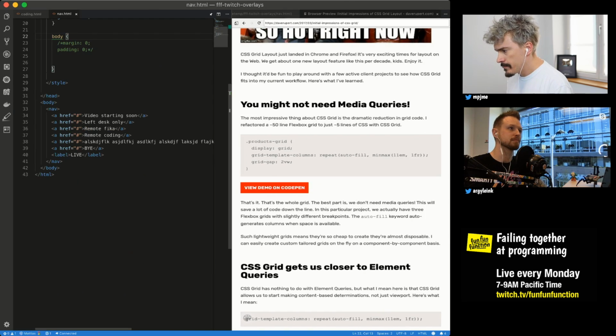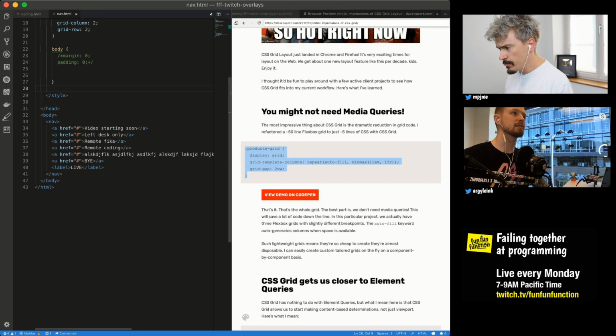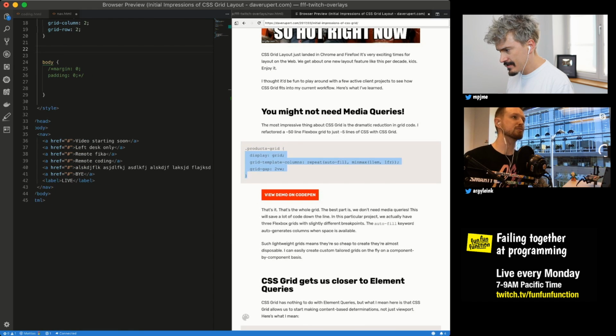All right, cool. So I'm going to copy this thing here. Oh man, we didn't even get to the difference with grid auto columns. Grid is jam-packed with superpowers, so it's kind of fun. We at least got to show you a couple.